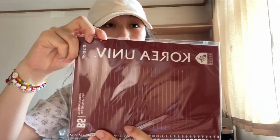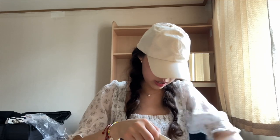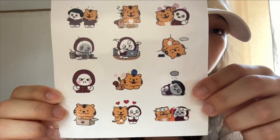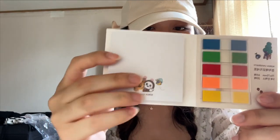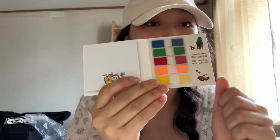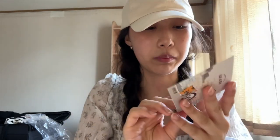They gave like a notebook with Korea University on it, and then stickers. These stickers are so cute. And then a postcard and I think these are sticky notes. Let me open it. Oh yeah, they're sticky notes. I guess those are the mascots, and then some sticky tabs, which I'm gonna need.